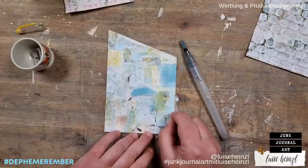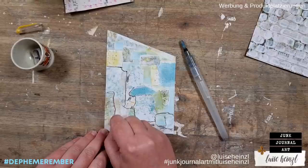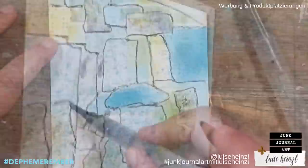When this has dried really well, I'm taking my Stabilo All pen in black. That's just a water-soluble pen. And I'm going around the single scraps on my little birdhouse here. I know in the camera you can't see that so well, but in reality, if you try that out, you will see that you can still see the edges of the scraps.